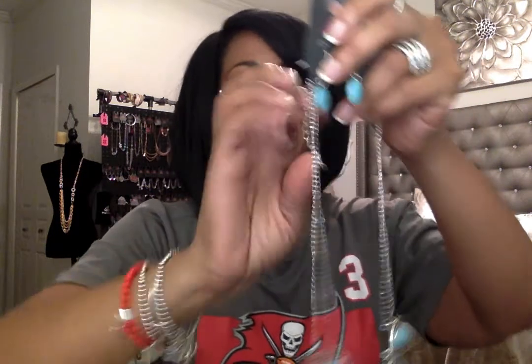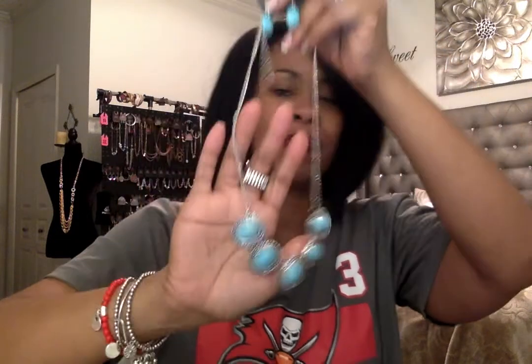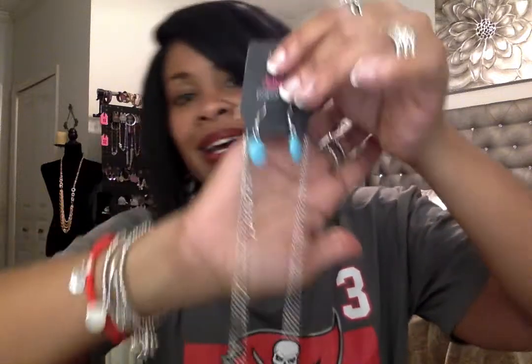And then you have the Simply Santa Fe, which guess what? It's turquoise, which is quite often the case, but it's good because I love turquoise and I have a lot of customers who love turquoise. So this is the Simply Santa Fe necklace. I have a similar one like this, but it's a little different. And this is the matching earrings.